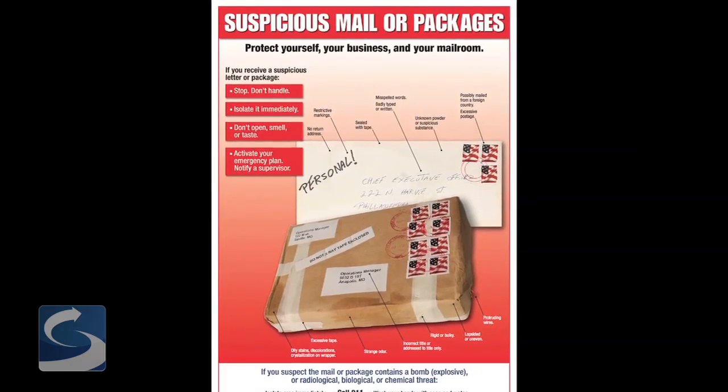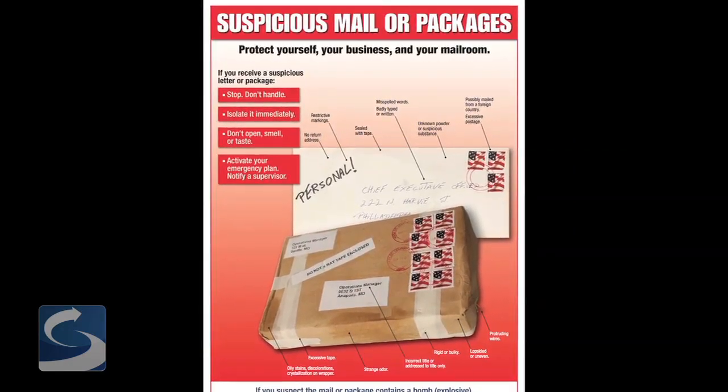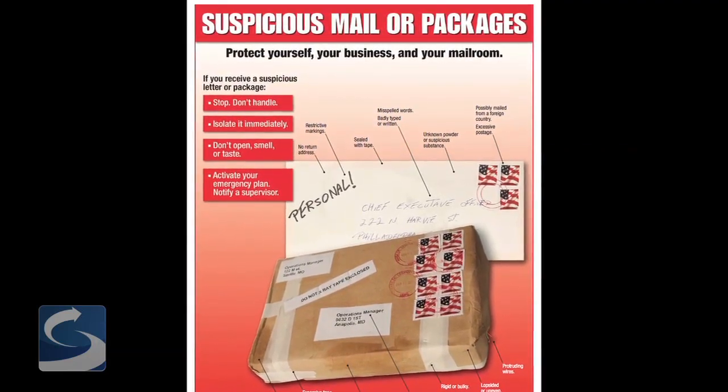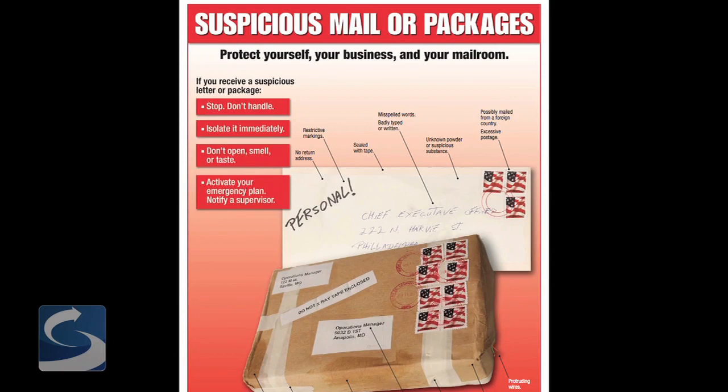It is important that every employee of your company be cognizant of the suspicious things to look for when you're examining a letter or a package that you have received. We're going to show you how we look for these kinds of things in a letter we received here at Stratfor, and I'm going to walk you through the things that I look for.